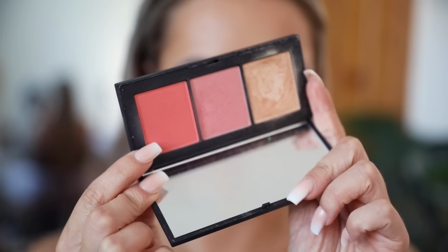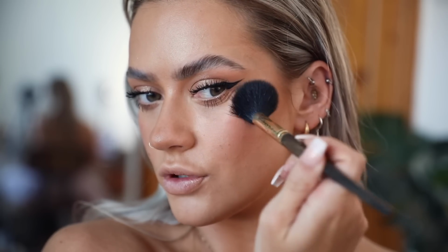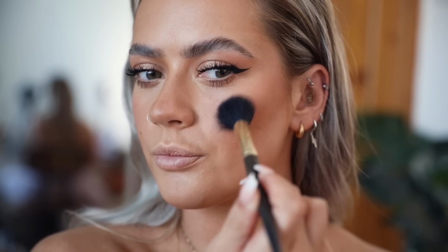I'm now going to finish off the face. So I used that cream blush, but I do want a little pop of color. So I'm going to use my favorite, my NARS Orgasm X, because it's the perfect coral. And I'm just going to pop this right on the tops of my cheekbones. You just want a little bit of color, like a sun-kissed look, like you've actually been on the beach. And it's got that gorgeous gold shimmer running through it as well.